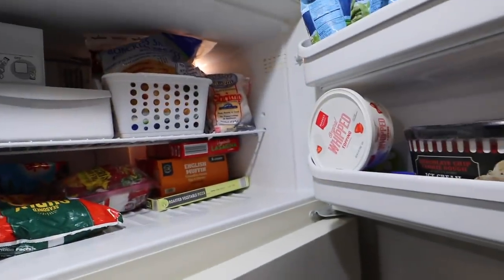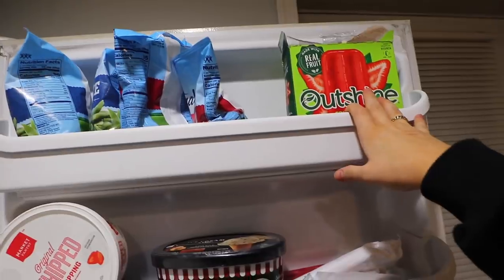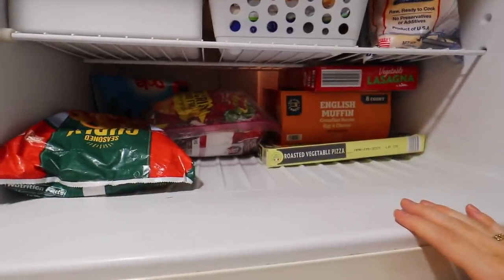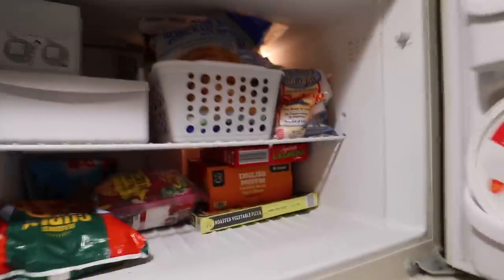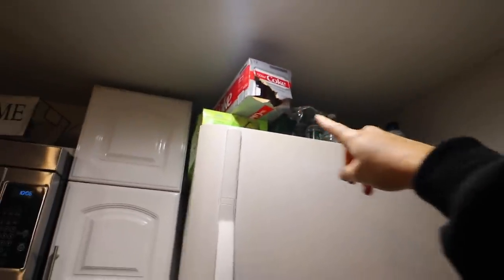Exciting. And our freezer is usually jam-packed, so I'm pretty proud of us. Up here is our veggies, my Outshine bars, and then Zane's ice cream. And in here I just put all the frozen stuff you saw that we got. Literally only like these and then the meat. So in here I have the three bags of chicken. Over here we've got the shrimp, and then the burgers are in that little basket. And that is really it for the freezer. Zane put all of his drinks up there.